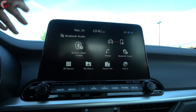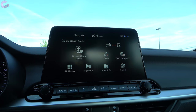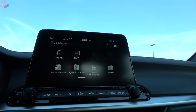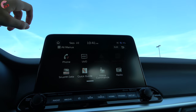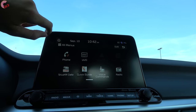But anyways, hopping right in here, you do have a home screen. It has some shortcut buttons populated right on it, like so. You can press all menus to see all of your applications listed out. No matter what Forte you choose in the entire lineup, you do have standard Android Auto and Apple CarPlay, which is a very nice touch. And we do not have navigation available on this model.